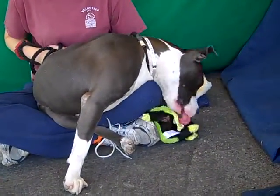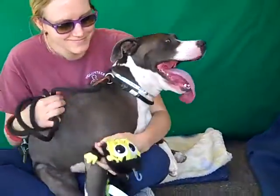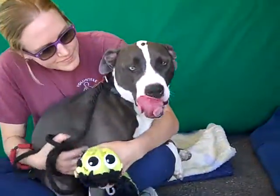Happy lab dog Diamond here. Diamond's ID number is A4886540, and Diamond, as you can see, is a pit bull. But oh, she's just so beautiful.